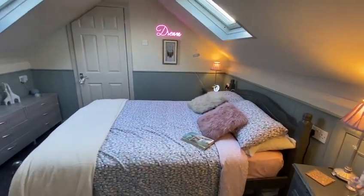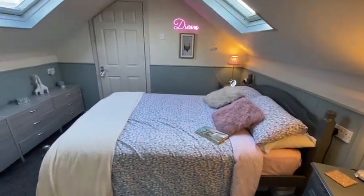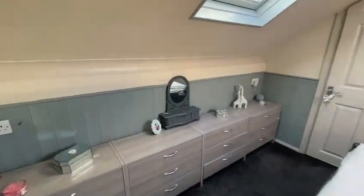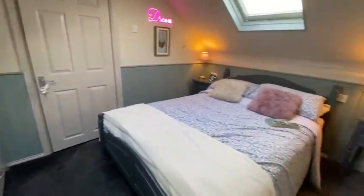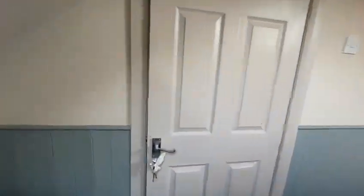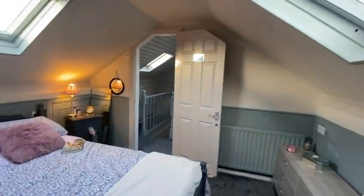Then we have the main bedroom. And there's also a walk-in wardrobe. And that's our property on Ivy Road.